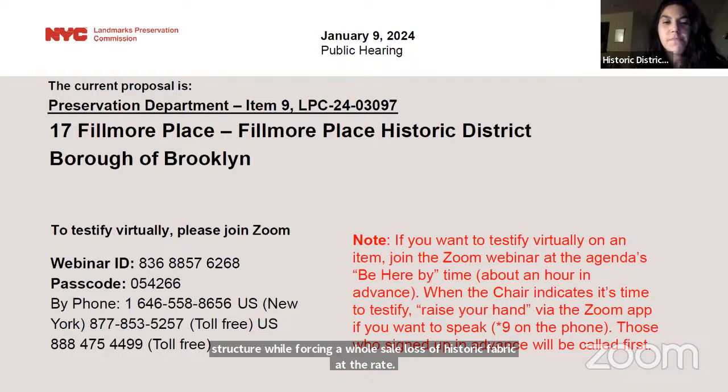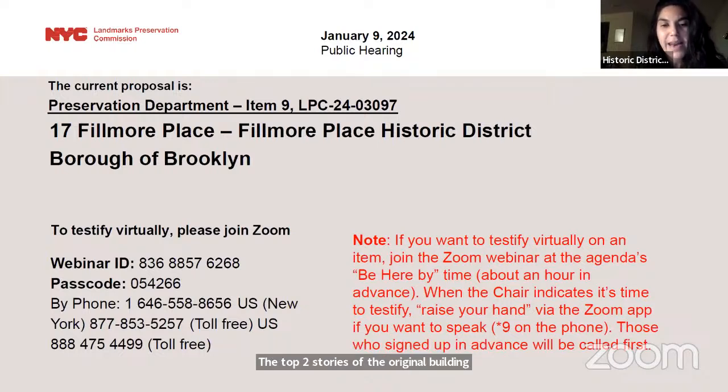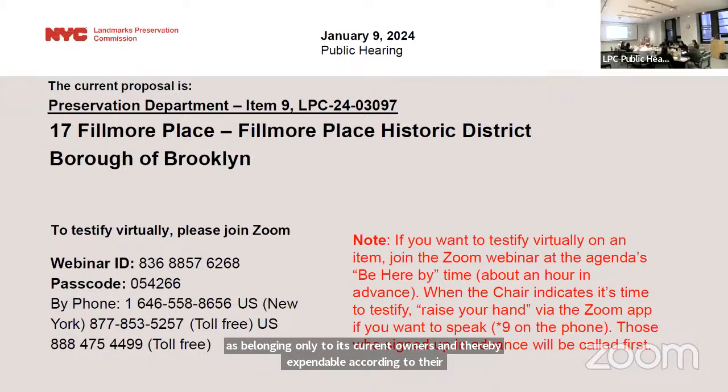Because this proposal envisions such dramatic changes to the building, we will add that Filmore Place is the only historic district that Williamsburg has, and thereby this is the only stretch of the neighborhood that is, in theory, protected from the misguided logic that sees our shared built environment as belonging only to its current owners and thereby expendable according to their whims. Thank you. Thank you so much for your testimony.